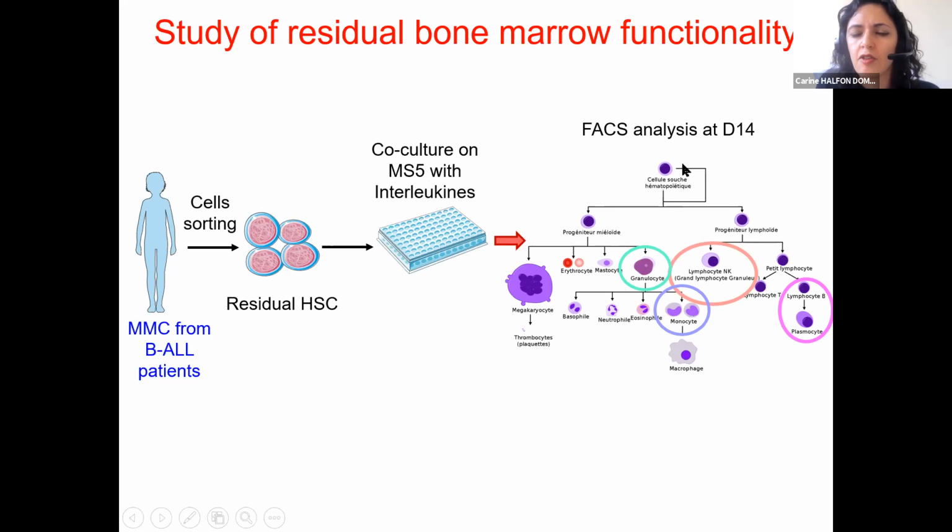And at D14, we take back the cells for cytometry analysis to see if these residual hematopoietic stem cells are able to produce myeloid cells, such as granulocytes or monocytes, but also lymphoid cells, such as natural killer cells or B lymphocytes.